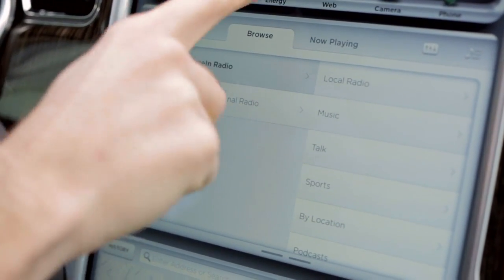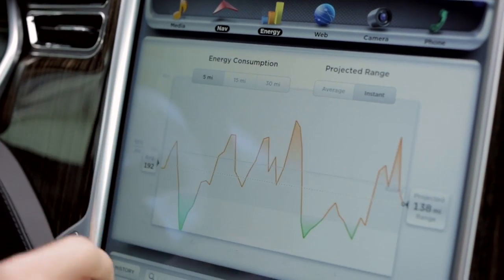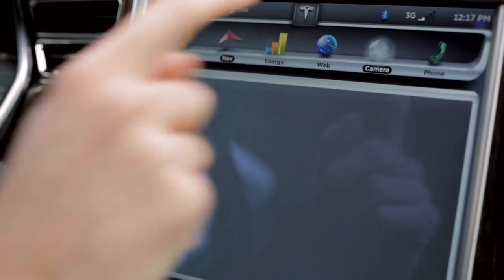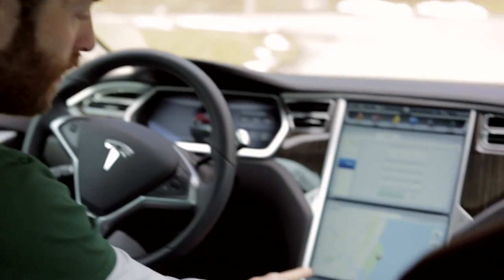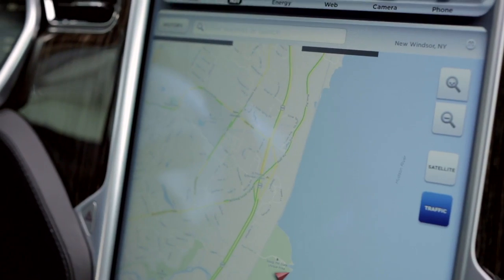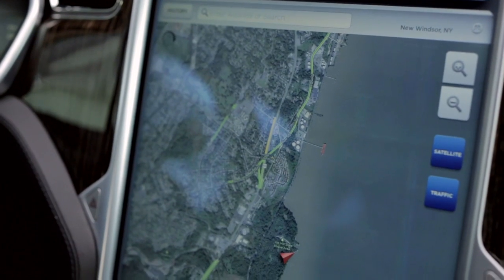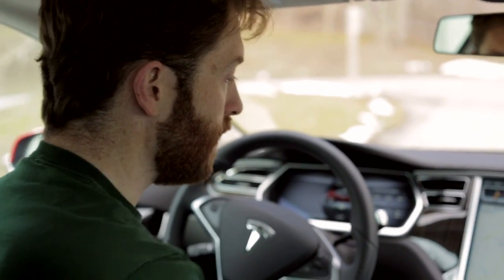You can get your real-time power consumption displayed on this graph here, which you can control 5 or 30 miles if you like, average or instant. You can get the HD rear view camera, the only HD rear view camera in production at the moment. You've also got navigation here. The mapping data comes from Google, but Google doesn't actually handle the navigation itself. We did have some issues with the navigation of the car, but overall you can do Google point of interest search, and again, we've got full satellite imagery here as well.